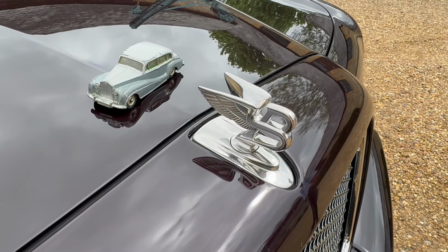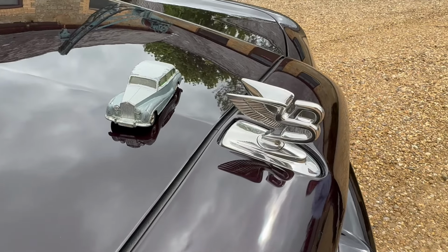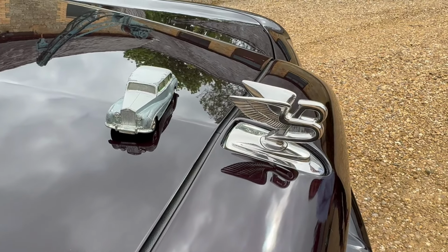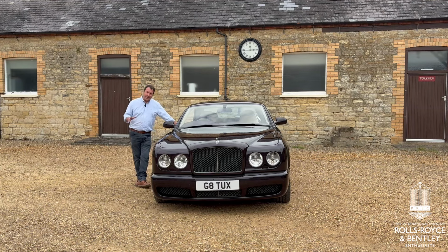My one regret with the model Silver Wraith is that my dad giving me my very first Dinky toy, in the great scheme of things, was a very special moment. But my big regret is that my dad never got to see me actually own a Rolls-Royce or a Bentley, and that's a shame, because he'd have been very, very pleased.